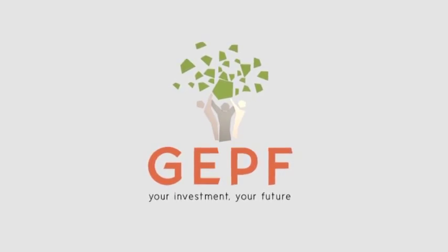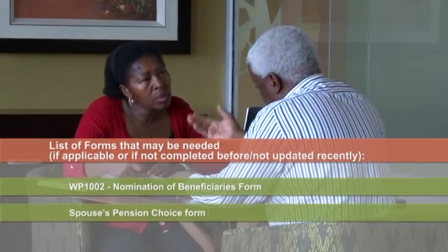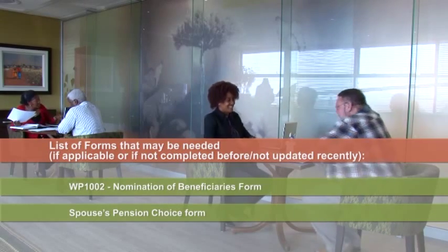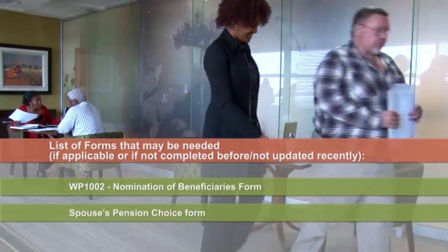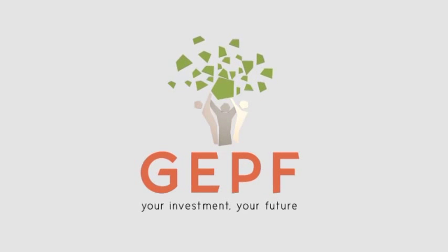GEPF makes sure that all funds in their safekeeping are responsibly invested and accounted for, and that benefits are paid out to members efficiently, accurately, and on time. If you know the steps, your retirement application will run smoothly. Retirement can be easy with GEPF.